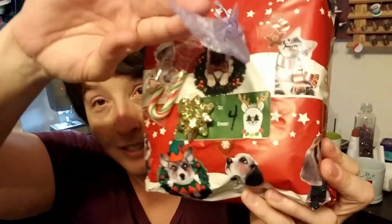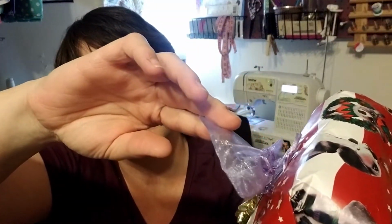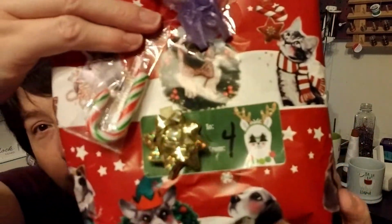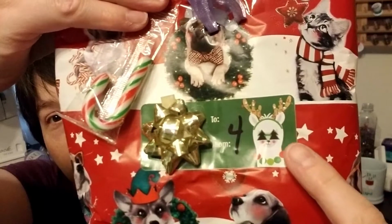All right, here is my gifty gift. Has the little wrapping paper. Day number 4. Is that a reindeer? It's a llama with reindeer antlers and tree sunglasses. There's some goodies on the outside. A little candy cane, which I ate mine from the other day. I'll be eating this in a little bit too.